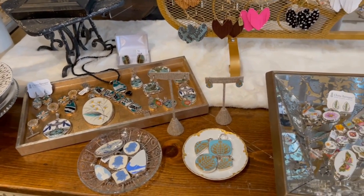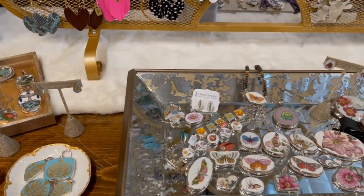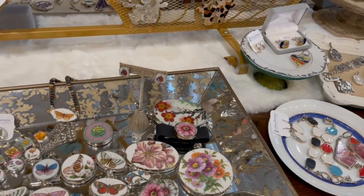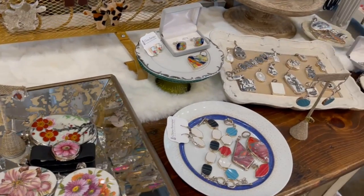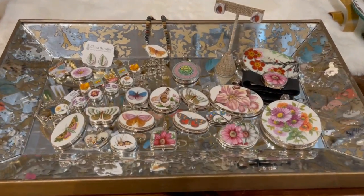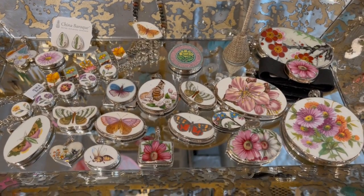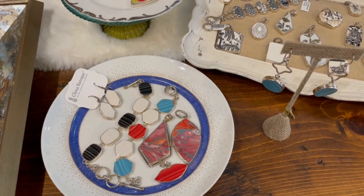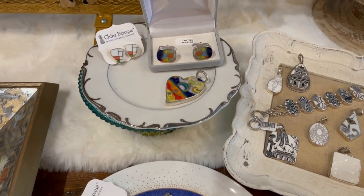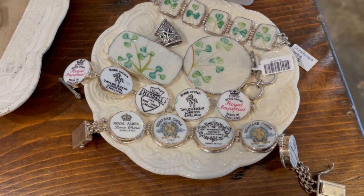Such fun to shop here. And you see different seasons as well. This tray looks like a breath of fresh air with spring on the horizon. We'll have to take a closer look at that. Look, it's sort of a botanical themed with the flowers and the butterflies. I could get lost there. And there's some modern options as well. Love all those colors, that offset heart.